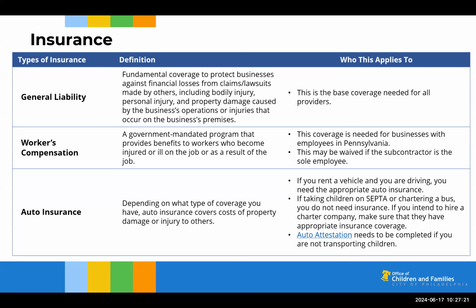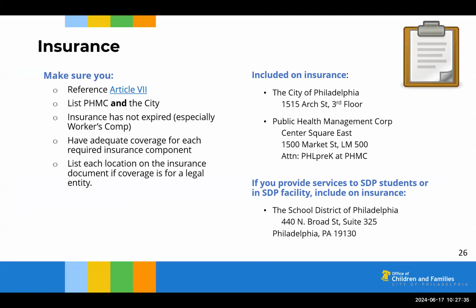It's the same auto attestation this year as last year. It needs to be completed if they are not transporting children. And Theo will show you in a bit, there's just a little area where they can upload that separately too on the submission form. And so professional liability insurance and fidelity bond or criminal insurance are no longer needed. So please, we'll just focus on those three insurance components.